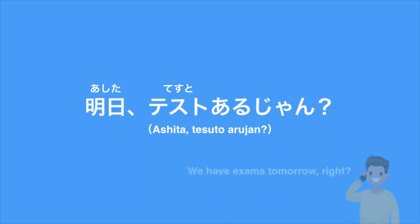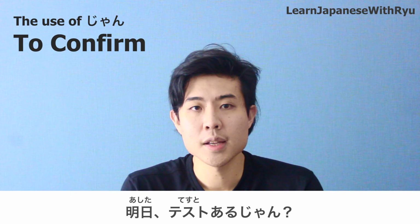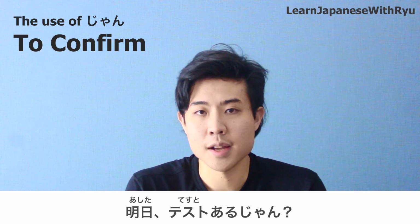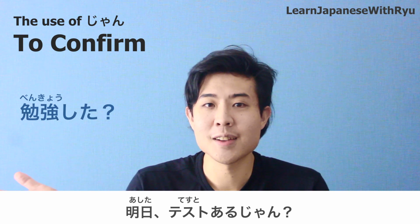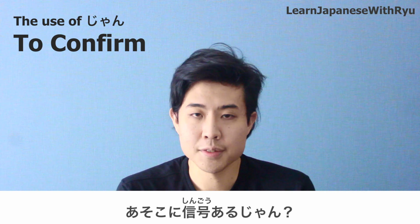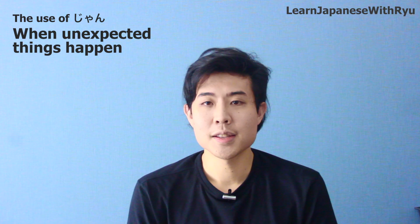For example, 明日テストあるじゃん。あそこに信号あるじゃん。In the first example, your friend asks you if you know about the exam tomorrow. And in many cases, other expressions are gonna follow じゃん. In this case, 明日テストあるじゃん。勉強した?明日テストあるじゃん。何時からだっけ? In the second example, your friend asks you if you can see the traffic light in front of you. And after that expression, your friend is gonna say, そこを右、そこをまっすぐ.